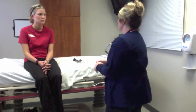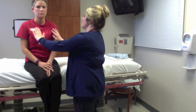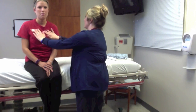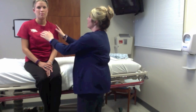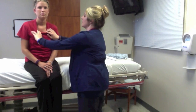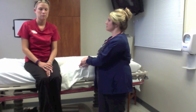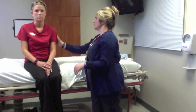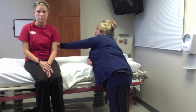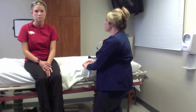Okay, now we're going to move on to the assessment of your thorax. Okay, I'm just going to palpate the thorax here with the palm of my hand. Any tenderness? Okay. The chest wall here is noted to be smooth, warm, dry. No lumps or lesions noted, or other skin abnormalities. Her anterior to posterior transverse diameter is 1 to 2, which is normal. Her spine here is a nice S shape and is midline, and I did not palpate any pain or lumps. No lumps or pain noted upon palpation.